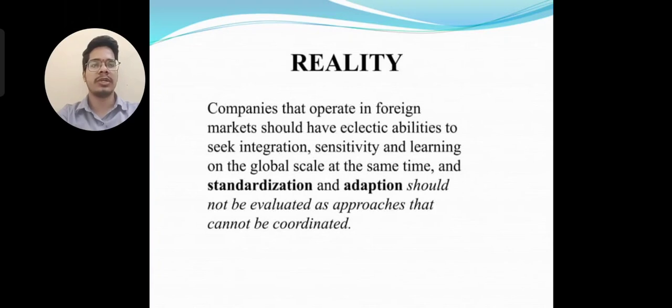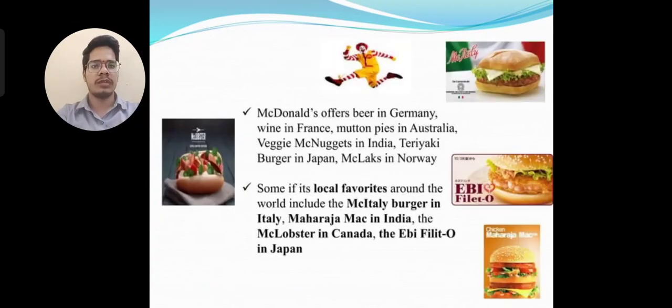The reality is that companies that operate in foreign markets should have abilities to seek integration, sensitivity, and learning on a global scale at the same time. Standardization and adaptation should not be evaluated as approaches that cannot be coordinated. For example, McDonald's offers beer in Germany, wine in France, mutton pie in Australia, veggie burgers in India, and teriyaki burger in Japan, McLean in Norway. Also, some have been local favorites around the world, including the McItaly burger in Italy, the Maharaja Mac in India, the McLobster in Canada, and Debbie Philos in Japan.